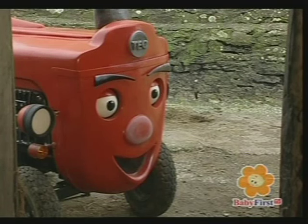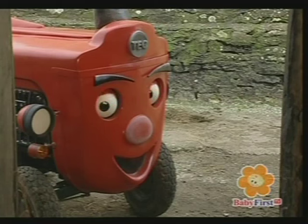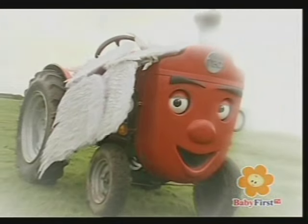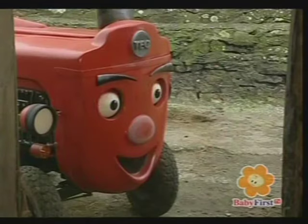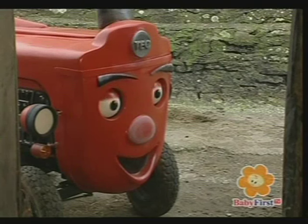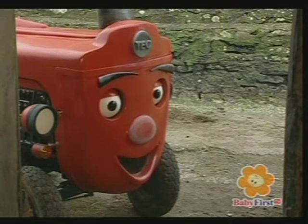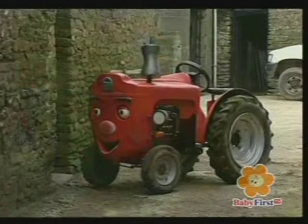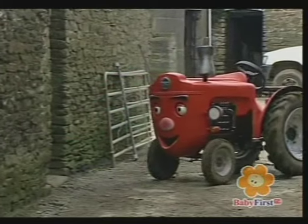Although it was a wonderful idea, Tech thought that somehow a feather coat wouldn't be quite right for him. And anyway, feathers made him sneeze. Achoo! Thanks very much for the idea, girls. But I'll be fine as long as I keep moving, said Tech. And off he drove before his wheels could get cold again.